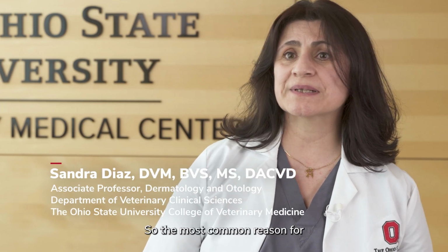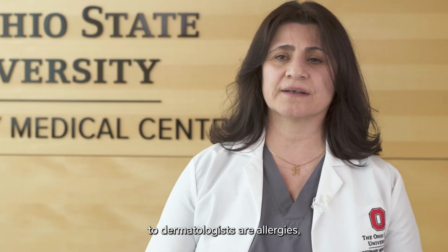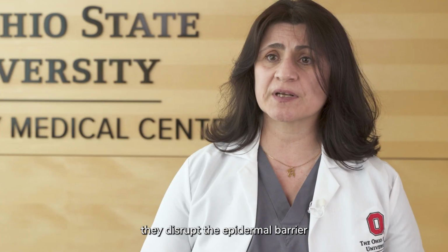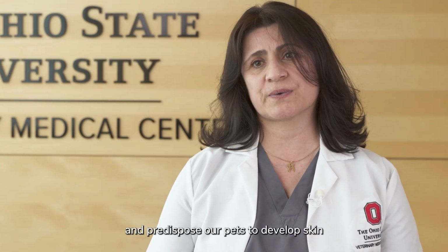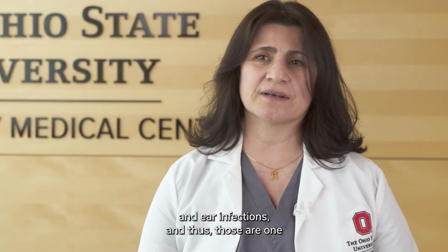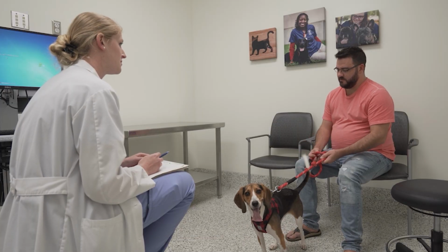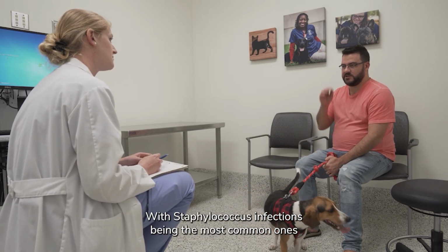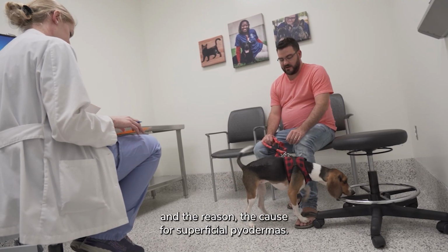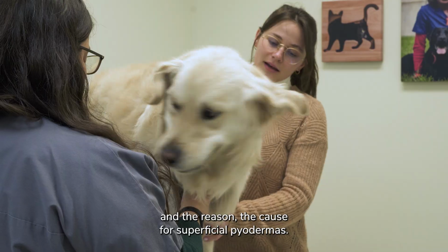So the most common reason for owners to bring their pets to a dermatologist is allergies. And allergies, unfortunately, disrupt the epidermal barrier and predispose our pets to develop skin and ear infections, and those are one of the most common complaints we see them for, with staphylococcus infections being the most common ones, affecting both the external ear canal and being the cause of superficial pyodermas.